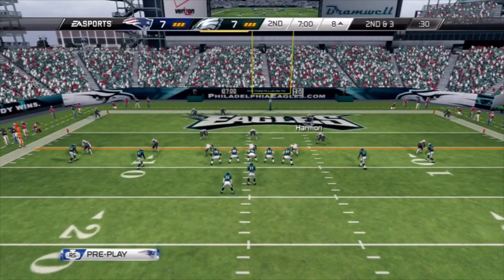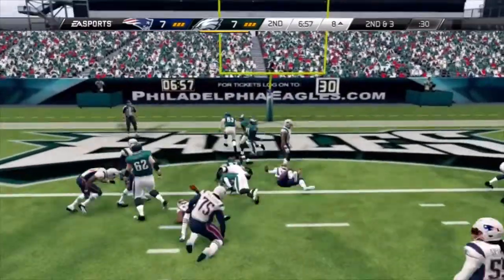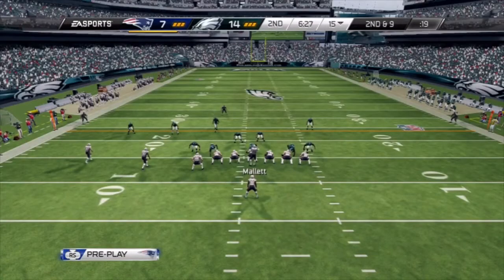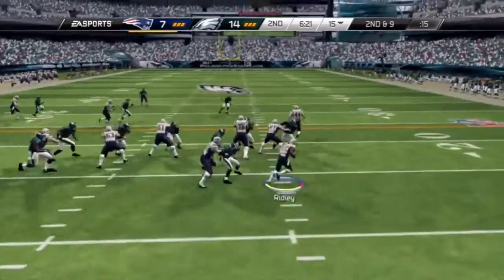2nd and 3 in the beginning of the second quarter, hands it off here to McCoy. McCoy just running straight, just following his block right there. Got it in there for the touchdown. So they're up 7, it's 7-14.